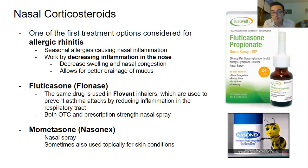Now we have Fluticasone or Flonase. It's the same drug used in Flovent inhalers. So if you see Fluticasone on the exam, it does have two brand names depending on how it's being used. The Flonase is the nasal formulation, the nasal spray. The Flovent is an inhaler, so that is an inhaled corticosteroid. So when it's a Flovent, it's used to prevent asthma attacks by reducing inflammation in the whole respiratory tract because you're inhaling it. When it's Flonase, it's only used as a nasal spray. It's only working on that upper part of the respiratory tract, right in the nose and sinus. Now, both are over-the-counter and prescription strength, so they have options with the nasal spray.